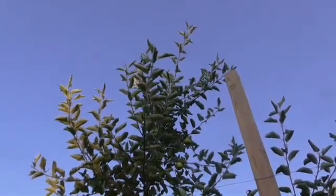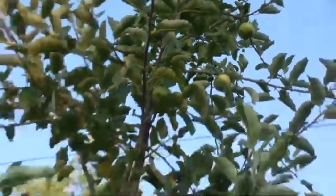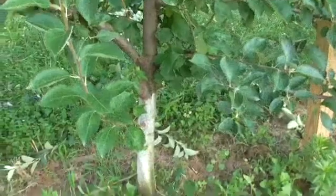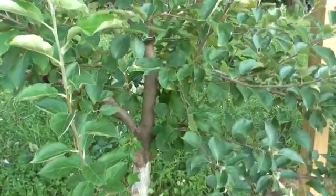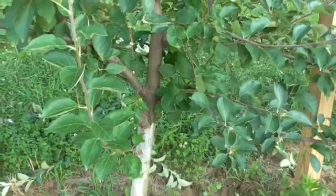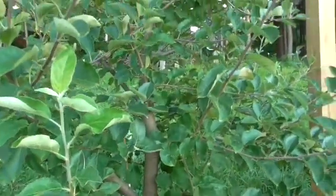This tree is supposed to be a Granny Smith. I don't believe it is. It's got fruit on it this year. We'll find out what it is. If I had to guess, I'd say it's Golden Delicious. Also, I don't think this is a dwarf tree. It was sold as a dwarf tree. I bought it at a box store and stuck it in here, and it definitely looks like a semi-dwarf at this point. So there's going to be some pruning to be done on that one.